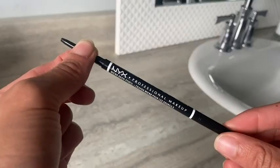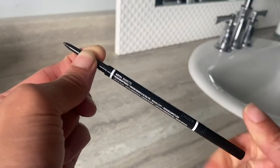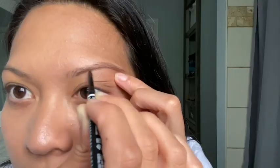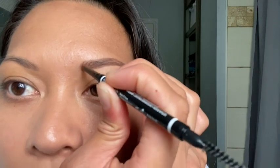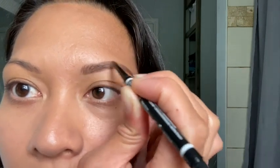So I've tried so many different products, from pencils and pomades, to try and achieve fuller and more natural looking brows. And as far as pencils go, this one is hands down the best one that I've tried so far. And I think the reason for that is because of how thin the pencil is. So it's a retractable pencil and it allows you to create some really precise hairline strokes. So that way you can shape your brows exactly the way you want them and you can fill them in in a way that looks natural, so that way they don't look colored in.